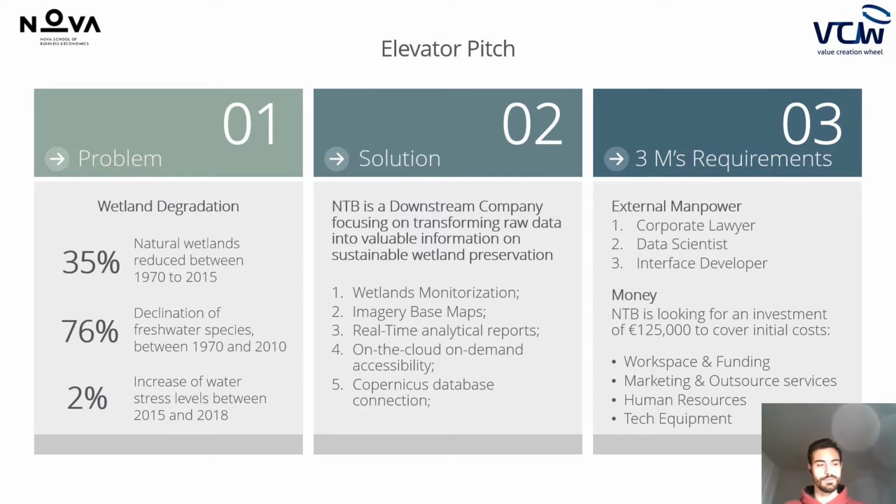We have Earth observation solutions that will help us monitor hydrological aspects such as water levels and biodiversity, and we aim to sell this information to governments for them to tackle the problem by creating policies and rules to stop and reverse wetland degradation. To pursue the project, we will have to invest mainly in HR, equipment and external services, and therefore we ask for 125,000 of investment.